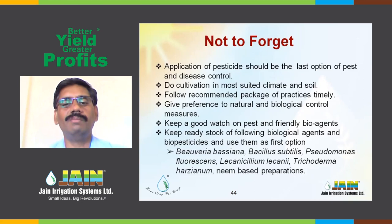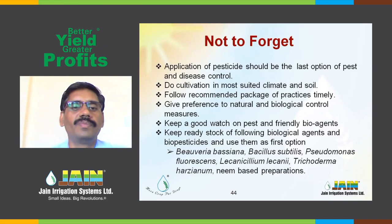So if we adopt all these methods, definitely we can reduce the overuse of pesticides in future, and we can also avoid contamination of the environment. Also we can deliver very safe food, and we can maintain the food security of our nation. So these are the references.